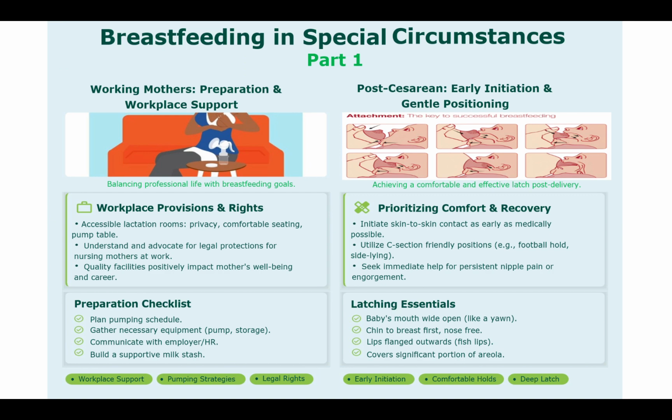Breastfeeding can present unique challenges and require specific adaptation in certain situations. Let's explore some of these special circumstances. For working mothers, the recommendation is to exclusively breastfeed for 6 months. Mothers can prepare by taking breastfeeding classes, joining support groups, and discussing their plans with their employer before maternity leave.